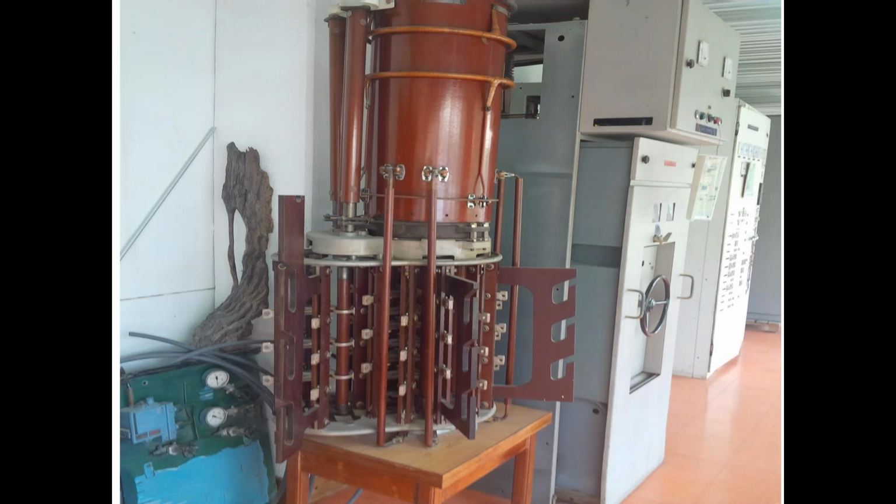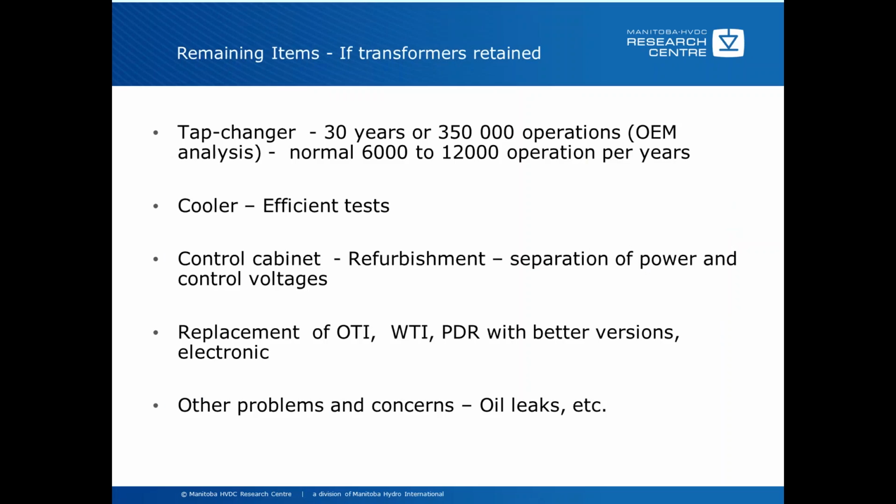This is a picture of a tap changer. It's at the Cabora Bassa link, and it shows the diverter switch in the vessel on top, which is in this vessel here, and that's the one that does the actual switching of the current and the arcing. And then there's a selector switch at the bottom here, and we'll get a bit more into the life of these as we go on.